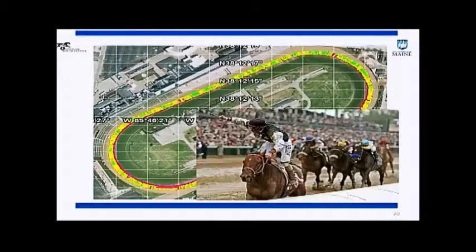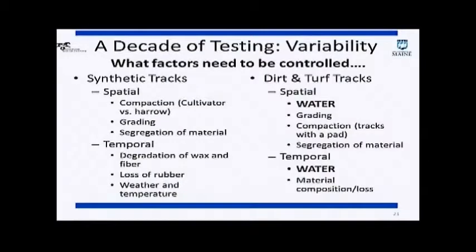But you might remember what happens when you ride on the rail there. All right? It's a drying track. So there may be something there that represents a performance difference on the track as well as a consistency issue. Okay, so I've talked about a decade of testing with the biomechanical surface tester.